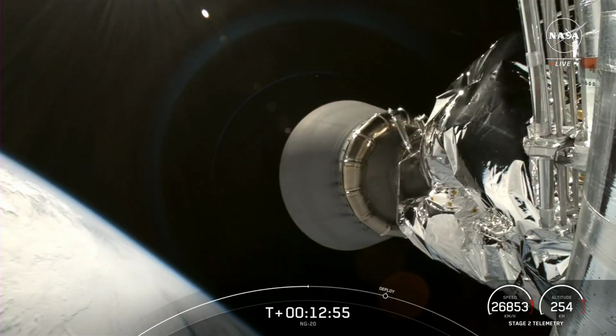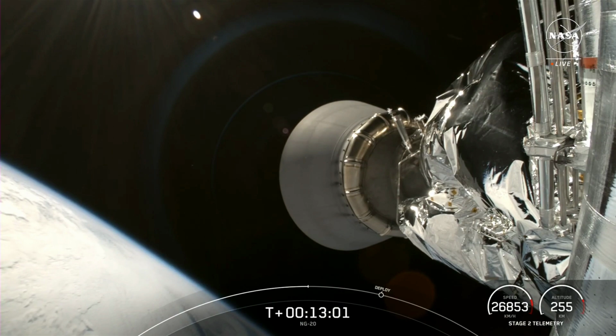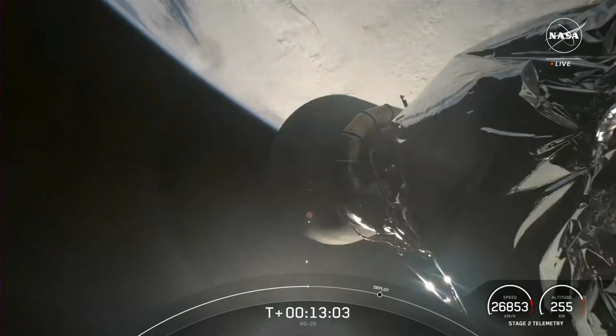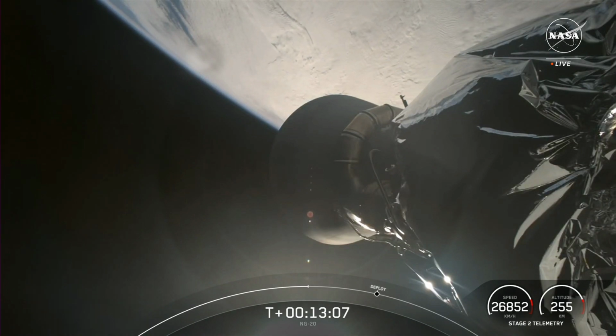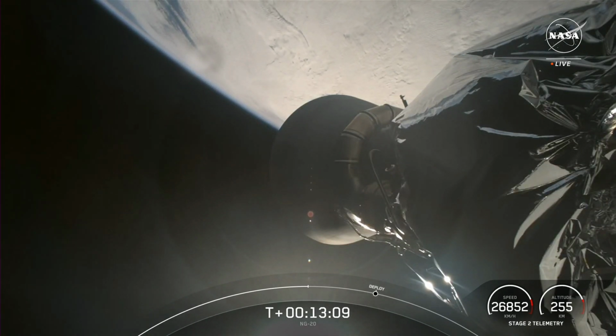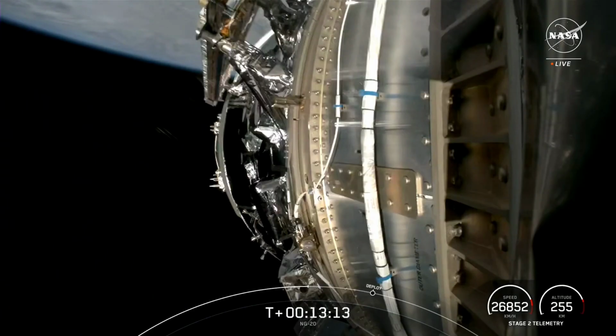Again, getting some awesome views here. And you can see that the vehicle is coasting. On the bottom right-hand corner of your screen, you can see the speed as well as the altitude of the vehicle with the payload attached. As a reminder, this is the first SpaceX launch of Cygnus this year. Cygnus refers to the constellation that is visible in the northern night sky.